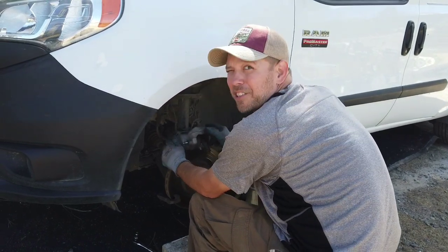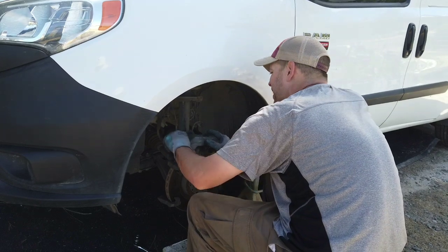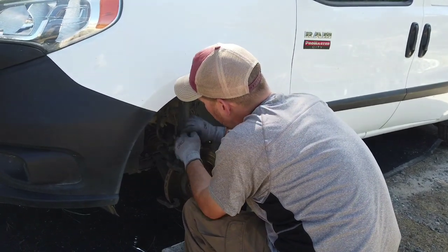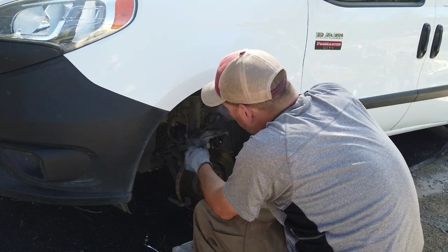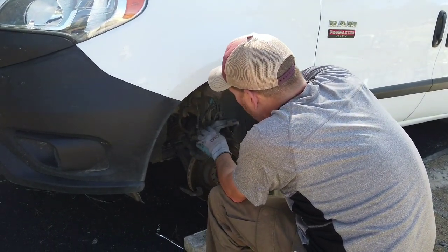Now getting this off is a little harder, but you're not keeping it, so just kind of twist it. Same with this, you don't want to break this because you want to put the new one back in, because you don't want it to get severed driving down the road. So very carefully remove the wire.